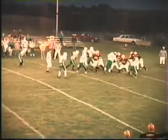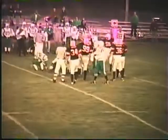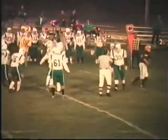And skip 2. I don't have to go to 35. Hand off to Ingleke, trying the right side. Stop made by Spear.